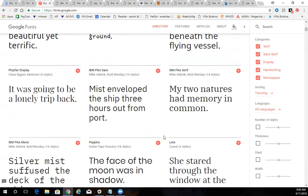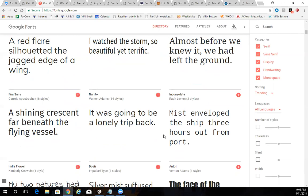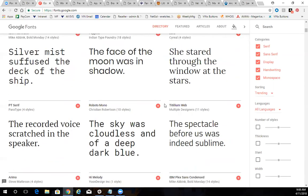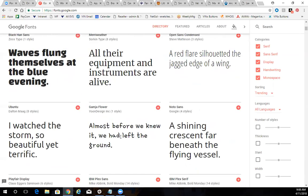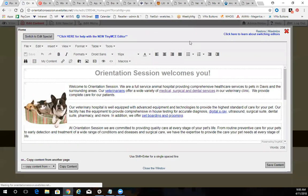So they have lots of different options here. They have ones that look handwritten, they have cursive, they have all caps. So whatever you're looking for, great idea to comb through here, and this really helps personalize the look of your website. Other ways that you can customize your makeover are images. So we do have a lot of new stock images that we've recently put into our image bank.